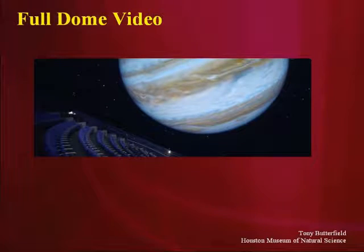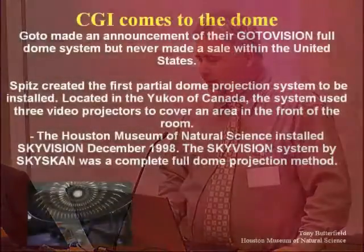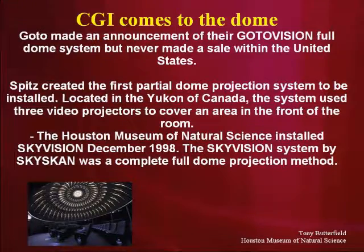Then came full-dome video, the concept of being able to take all those different video projectors and combine them into an edge-blended system. There were earlier attempts that didn't quite make it, but in 1998, the technology became available, and we were the first to install that at the Houston Museum.